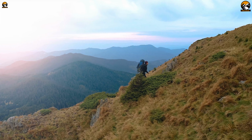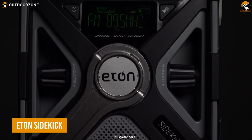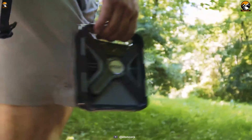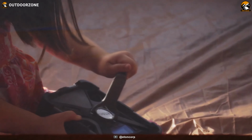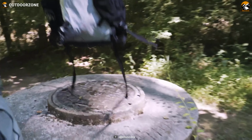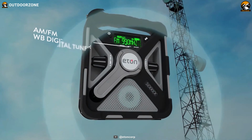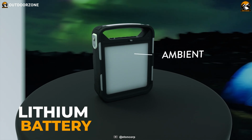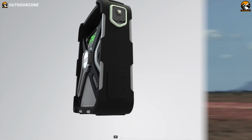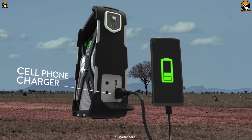When it comes to staying prepared and informed in the great outdoors, the Sidekick Weather Alert Radio is the perfect companion. This rugged, rechargeable, and reliable device offers a plethora of features to keep you connected and powered up, no matter where your adventures take you. With the solar-powered charging capability, this Weather Alert Radio harnesses the power of the sun to keep its internal rechargeable lithium battery topped up. This means that even in remote areas or during power outages, you can rely on the sun's energy to keep your device functioning.